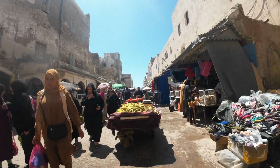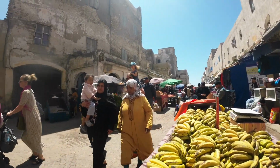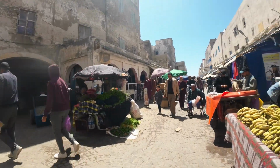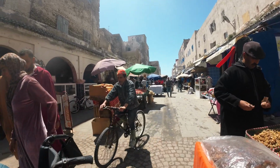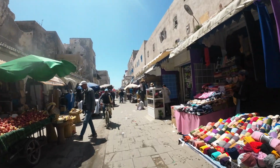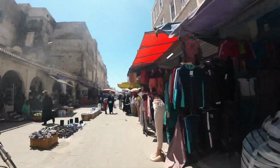Alright, next up is the Medina of Essaouira, which is a walled old town with ramparts and ocean views, art galleries, Moroccan eateries and shops, selling rugs, spices, and ceramics. There's also a lot of riads here. As I said before, riads are like hotels or places that you can stay with that Moroccan touch that you'd have to see and experience for yourself.